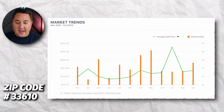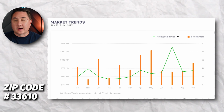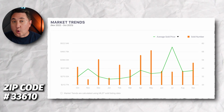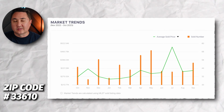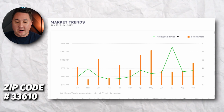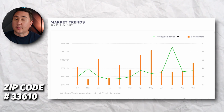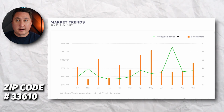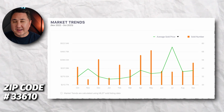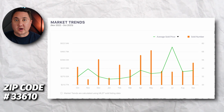But the reason why I added this is because I still think that this area is seeing some opportunity for a home buyer to come in. If they're finding a home that suits their needs in this zip code of 33610, you're starting to see areas here where home sellers are giving a little bit more incentives. Some are even doing rate buy downs. Some are even letting you take over their interest rates. So there is opportunity in here if you're looking for something to negotiate on the price.